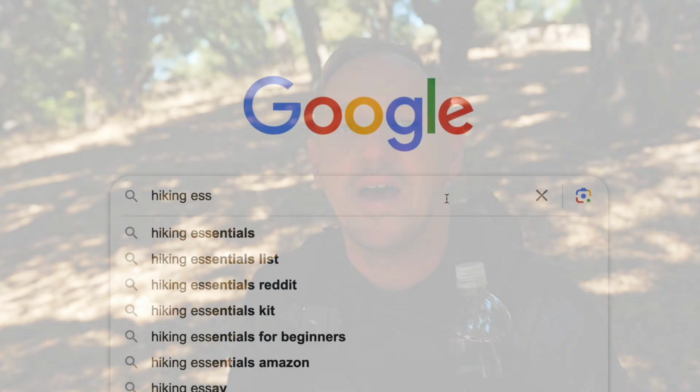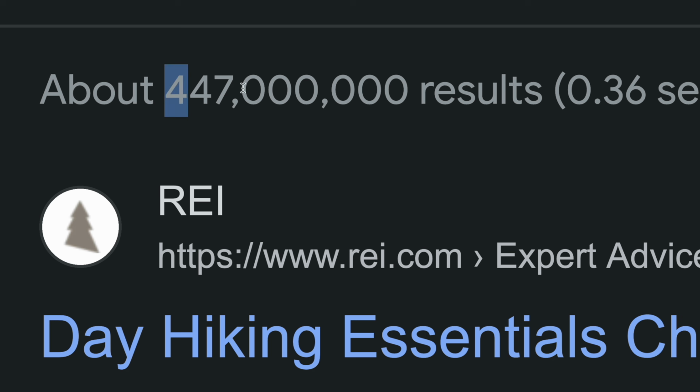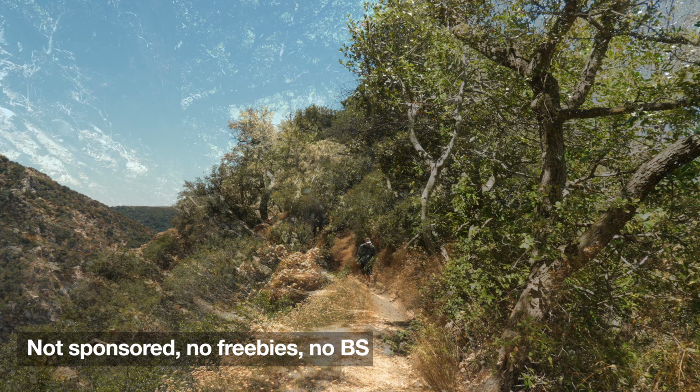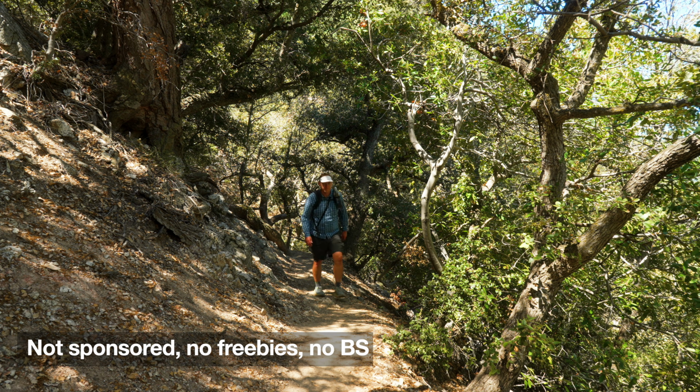There are hundreds, if not thousands, of articles out there already about the hiking essentials. It's a list that dates back to 1930. I'm not going to rehash that list, but what I am going to do is show you what my day hiking essentials are through the gear that I use. This is gear that I've tested over hundreds of miles hiking out on the trail. No one has paid me to talk about this stuff. This is just the stuff that I really use and believe in.